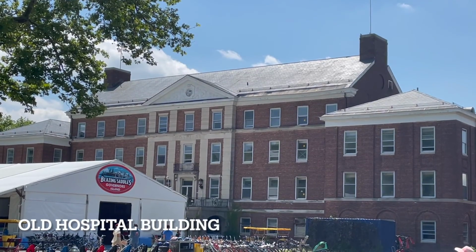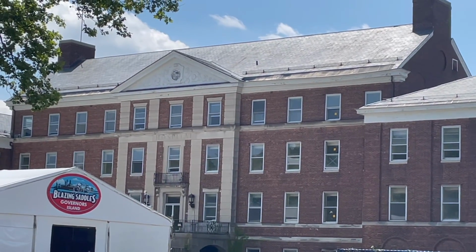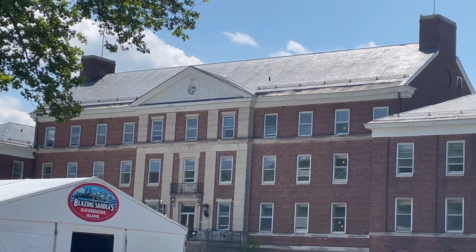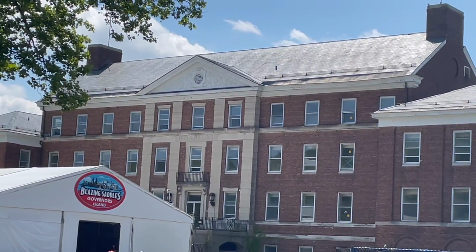Here is the old hospital building. It treated victims of cholera and yellow fever in epidemics during the 1850s and 1860s. Today, you can find the bike and Surrey rental station in front of it.